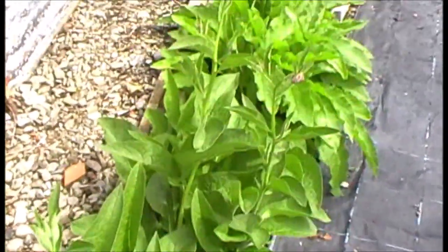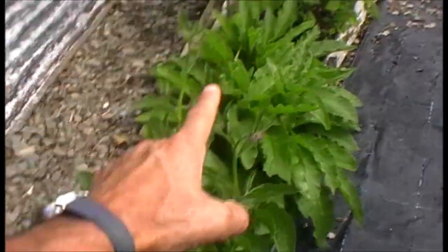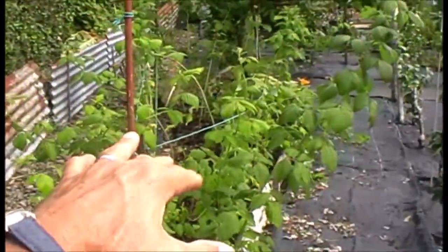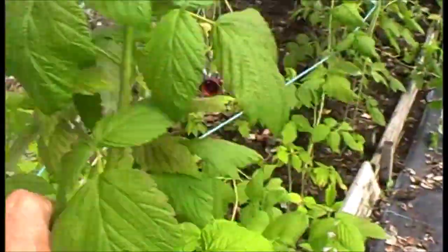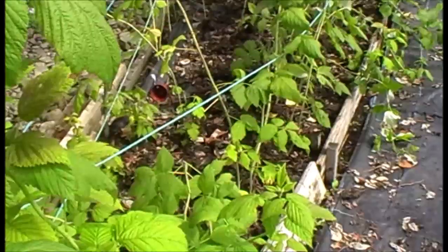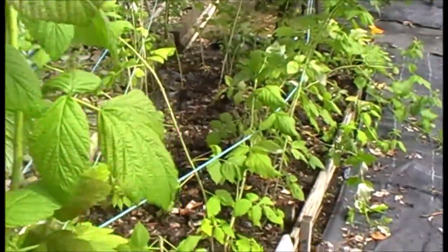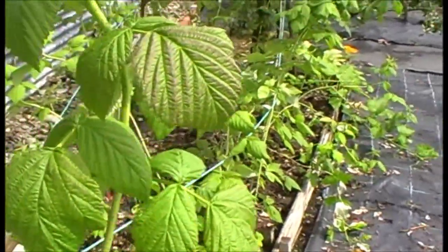I've got one more cut of comfrey to do, and then I've pruned all these summer fruit and raspberries out. So all we need to do is just tie in the new canes at some point. There's no urgency. Anything that's not in the right place, I can just dig up and move again when it's dormant.